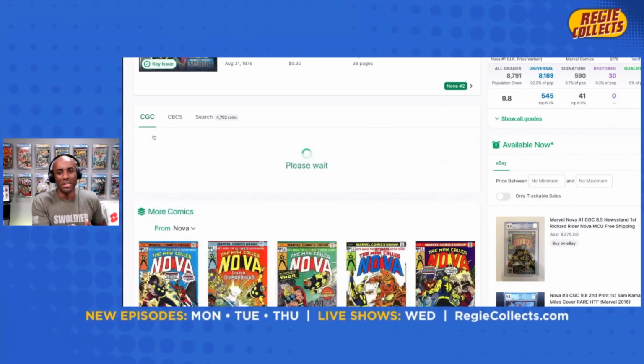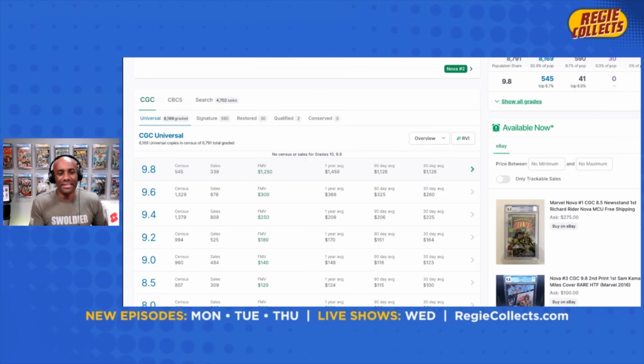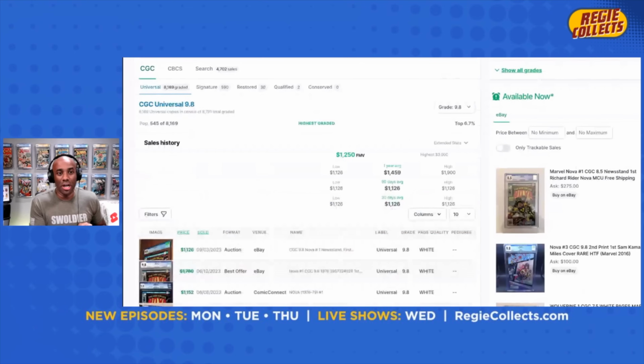Let's first look at the overall census for this one. 8,100 universal copies out there, a total of 8,700 overall. Again, not a ton of copies out there. The 9.8 has a census count of 545, an FMV of $1,250, which again is a nice chunk of money.